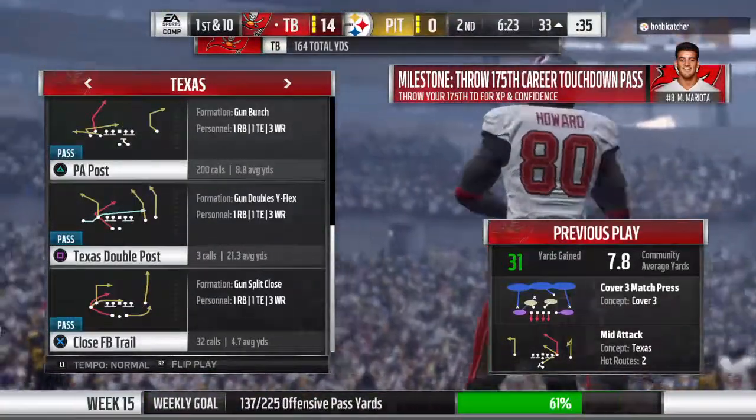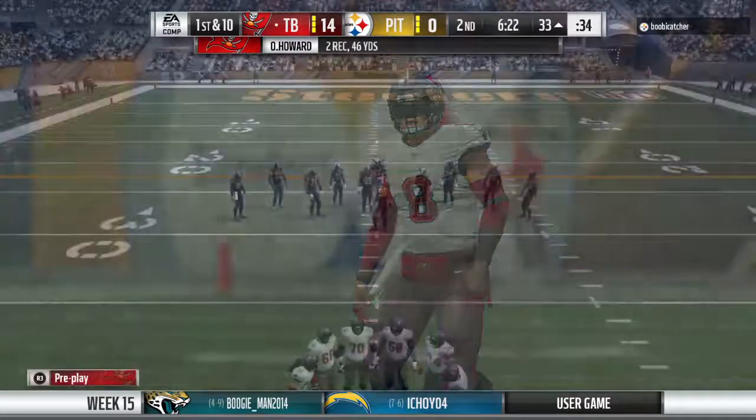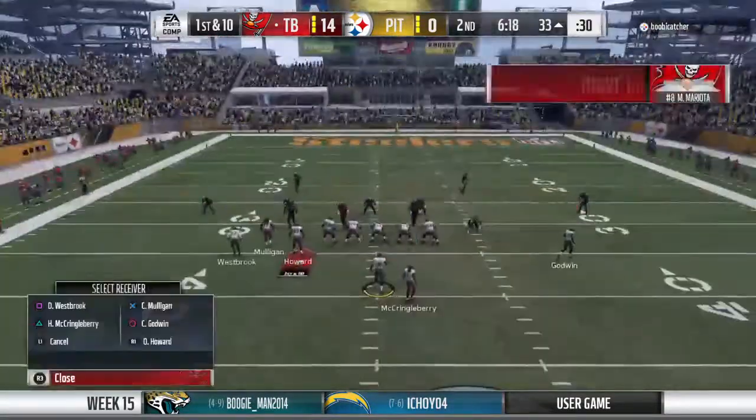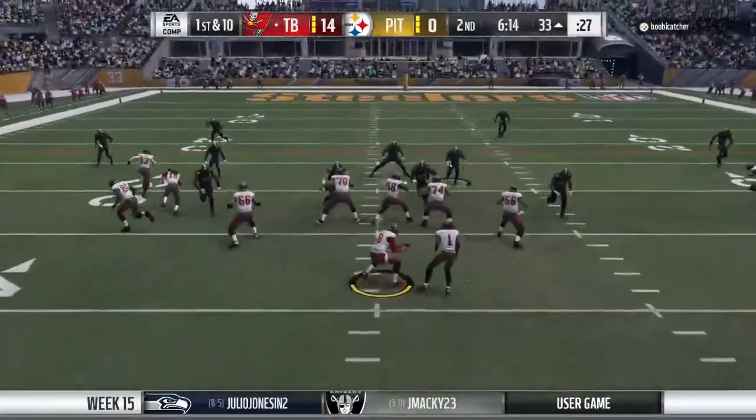If the post pattern is often equated as a changeup route, how about when you throw it to your big guy down the center of the field? Covered or not, you have great confidence he's going to come down with the football. And when he does, as we just saw, long gains often result.